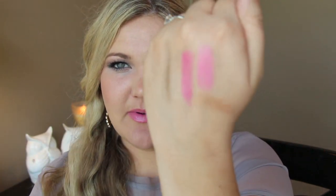Two of my other favorites are these Sheen Supremes. Now I have a couple of Sheen Supremes, and these are the two that I gravitate towards. You guys know I like my pinks, pink tones. This is Azalea Blossom, which is lighter. This is a little bit harder to wear. It's a little bit more bluer tone of a pink.